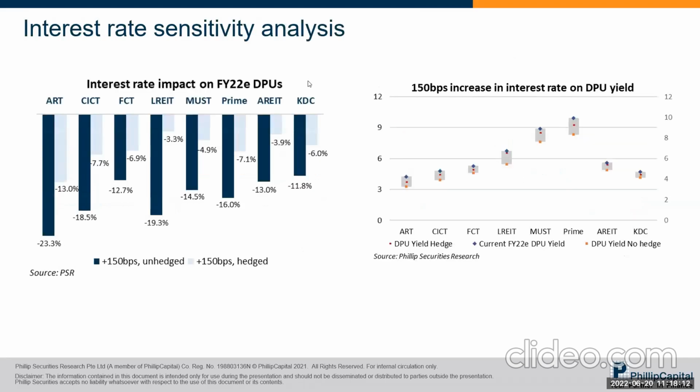Next slide, please. In terms of sensitivity analysis, we did a sensitivity analysis to see the impact of a 150 basis points increase in interest rates and what impact that will have on DPU. The light blue line here is the hedged impact. As we know, most of the REITs do employ interest rate hedging. On the hedged impact, we'll see a DPU decline of about 3.3% to 13%. But on an unhedged basis, meaning assuming that the REITs do not employ any interest rate hedge, then the impact will be greater. We will see DPUs move between 11.8% to 23%.